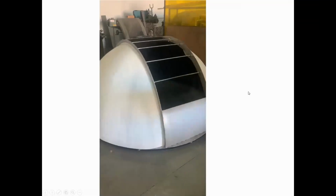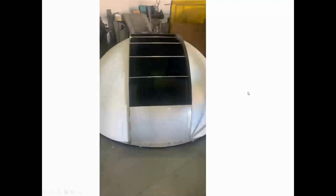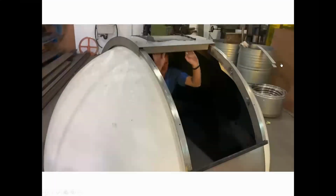And there is now the complete, that's back at the fabricator's workshop. And there you can see the almost complete dome without the shutter rotating. It's almost complete, but you can see that the effort required is not too much. To give an idea of how the shutter moves, here's the fabricator inside.